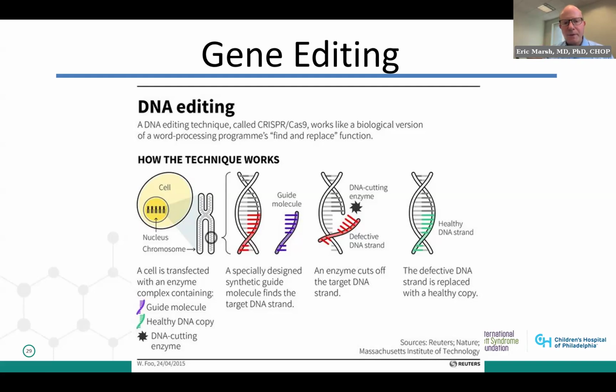And so those 4 steps are shown there in cartoons. And it's been shown to be very effective in cell culture and in mice. And people have now done it out of the body for hemophilia and for sickle cell disease. And they're starting to do therapies in the liver where you direct it directly at the liver. Next slide.